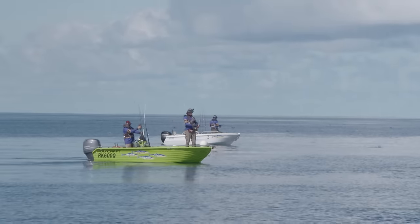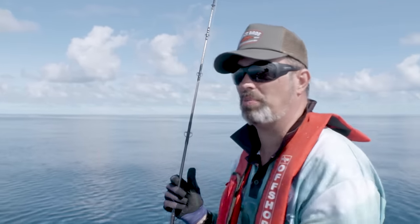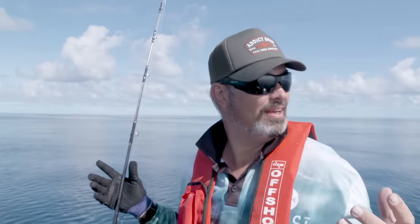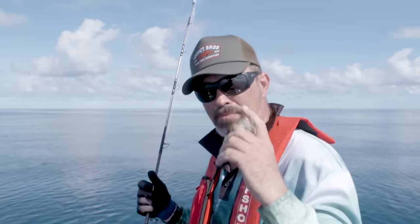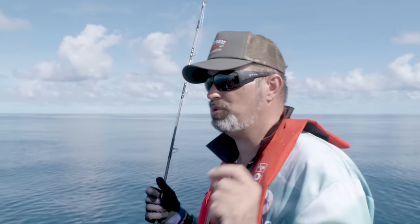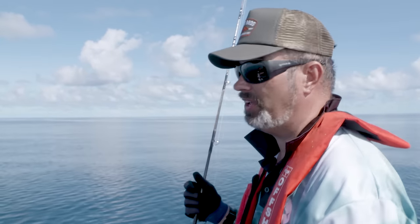No. Unfortunately, that sailfish, the hook's just popped. But it just feels like one of those days where anything is possible. A bucktail jig with a pilchard just hooked a massive sailfish. I've seen it all now, I tell you.